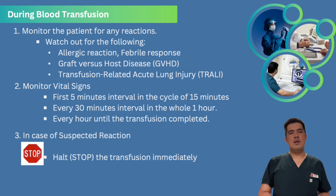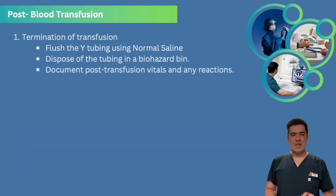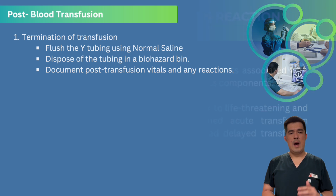On the other hand, post-blood transfusion, you need to flush the white tubing using normal saline, dispose of the tubing in a biohazard bin, and document the post-transfusion vital signs and any reaction if there is any.